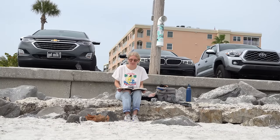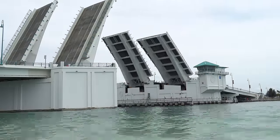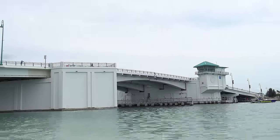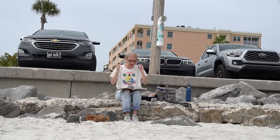I'm thinking human subjects. And I've also figured out, I did a sketch of the bridge and I didn't really find that interesting. I like it, but it's not as interesting as the rocks, and I really like the way that looked. So I'm thinking I don't like architecture as much as I like natural landscapes. I'm figuring out the kind of compositions I like.